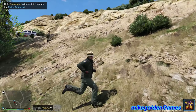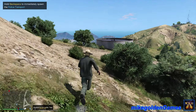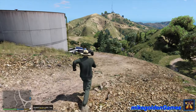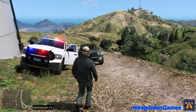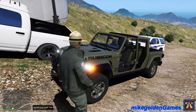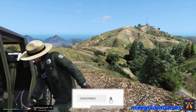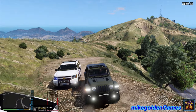Where the heck was I? I got confused. Okay, I think I'm back over this way. Yeah, there we go. Good day, officer. All right, we got the Dodge Ram 1500 right here. Freaking awesome truck. Look at that thing. That is freaking badass. Got the Jeep, got the Dodge Ram. The other suspect is long gone, but I will be interviewing that guy down at the station.